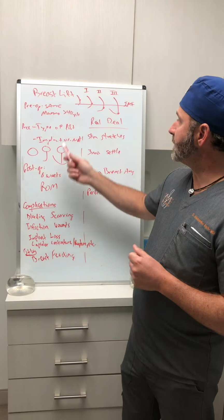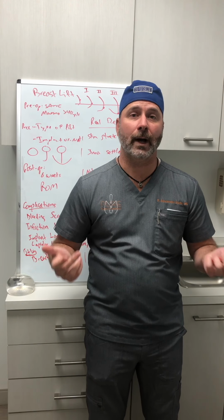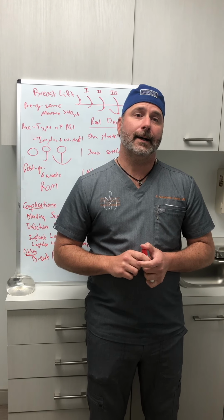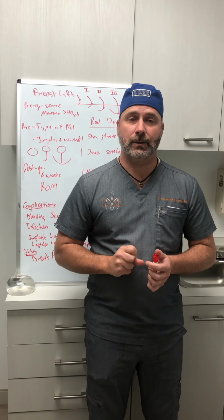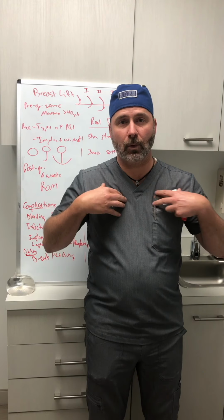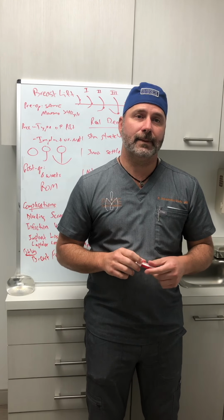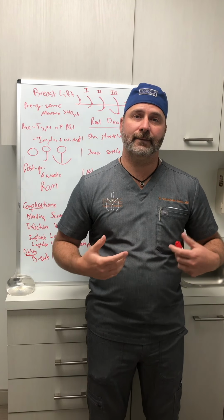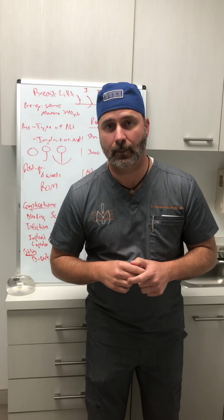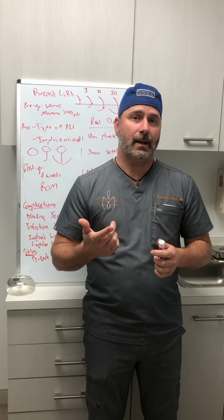The other decision that you have to make is whether you want an implant or not. Do all patients that get a lift require an implant? No, they don't. But what does an implant do? The implant will provide more upper pole fullness. So if you want more fullness in this area here, the upper pole of the breast, then the implant can provide that. So you can combine the implant with a lift to not only lift up the nipple position, but also to give you some more upper pole fullness and just more fullness to the breast in general. All right, that's the upside.